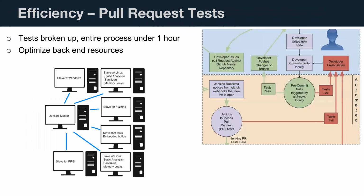To that end, all of our tests are modular in design. All of our tests are also broken up to leverage our back-end processing systems. So this is how our system is set up here at wolfSSL. We have the Jenkins master, and all the Jenkins master does is offload tests to various systems, and these systems report back to the master. And this keeps our master free so it never gets bogged down.